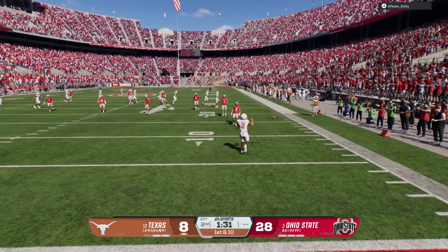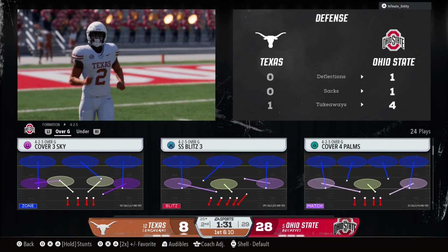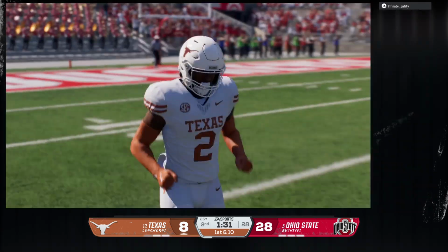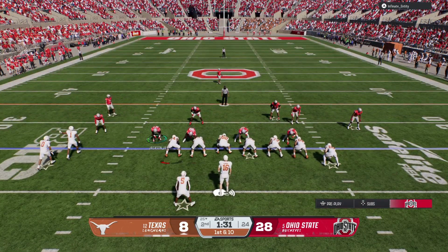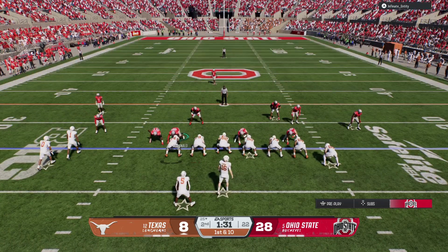And it'll come out to the 25. No attempt at a return. Plenty of time to work. Not any time to waste as they take over here in the final 2 minutes of the half.